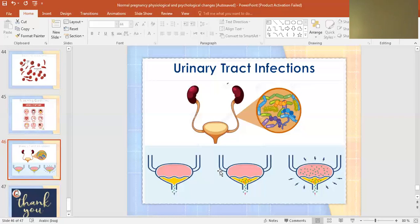Other signs and symptoms related to frequency by which we diagnose UTI: normal or slightly elevated temperature as a result of infection, high fever, chills, pain or tenderness, nausea and vomiting, pain in the lower pelvis, and pain during sex.